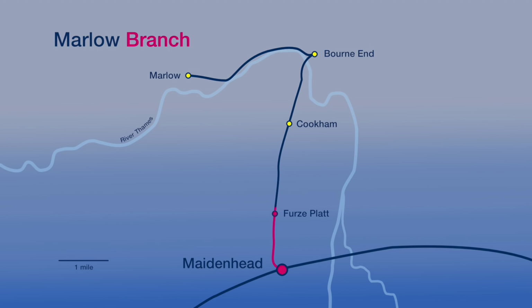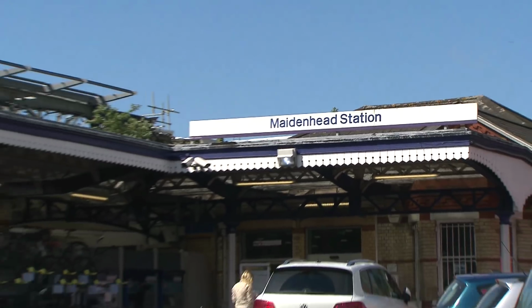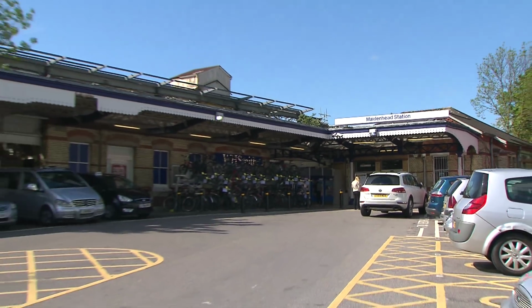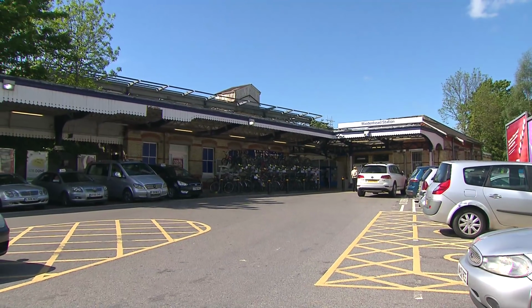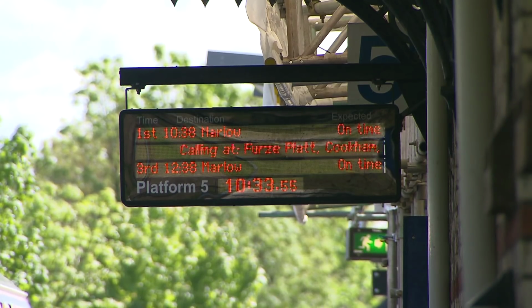The Marlow Branch is 7¼ miles long and features an unusual reversal at Bourne End, the legacy of the one-time through route to High Wycombe. We begin our journey at Maidenhead in Berkshire, at a time when the station was being upgraded for electrification and the arrival of Crossrail. Outside peak times, the Marlow service is hourly.